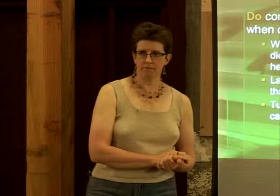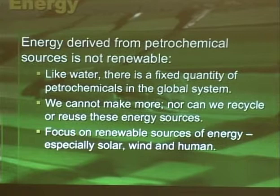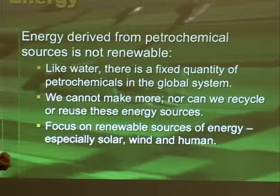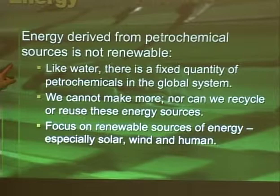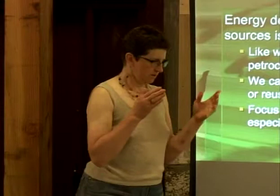Turf grass, it's totally not carbon neutral. Get your Prius, and then you can have turf grass. Energy derived from petrochemicals is not renewable. We're going to talk about energy now. Like water, fixed amount of it. We are using a lot of other non-renewable resources to get to some of this stuff. We're using water to get to shale. Okay, you know, zero minus zero is still zero.